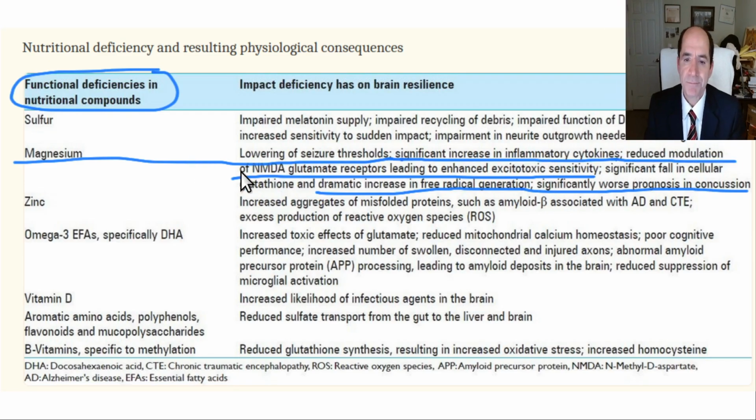Okay, magnesium lowers the seizure threshold if you're deficient in magnesium, so you don't want that. It'll also predispose you to being anxious, and it'll increase your risk of excitotoxicity because normally that magnesium sits in the NMDA receptor, preventing it from opening up. So it's pretty important.